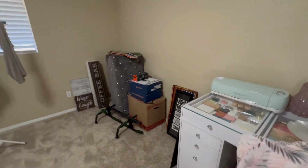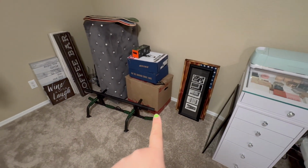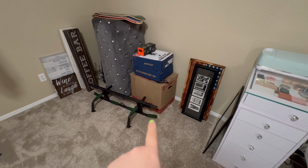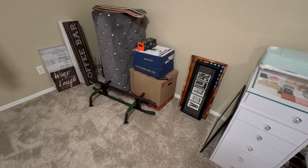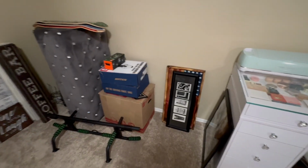And then over here, some of the stuff we're keeping, some of the stuff we're getting rid of. This is really the only box that we have. We went through it. We just gotta find a spot to put it. Some of the stuff we need to put on the wall.